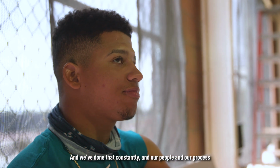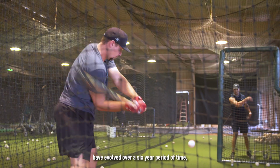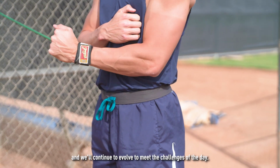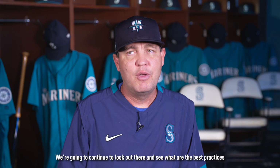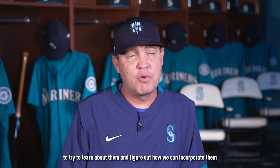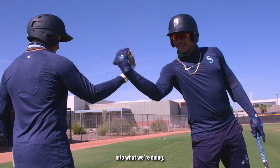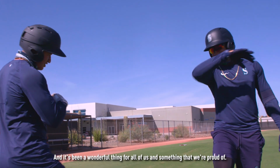And our people and our process have evolved over a 6-year period of time and will continue to evolve to meet the challenges of the day. We're going to be curious. We're going to continually look out there and see what the best practices are in terms of development, and then we're going to try to learn about them and figure out how we can incorporate them into what we're doing. And it's been a wonderful thing for all of us and something that we're proud of.